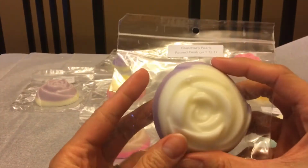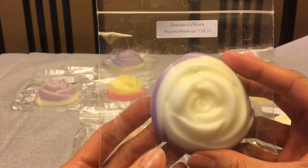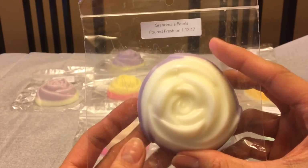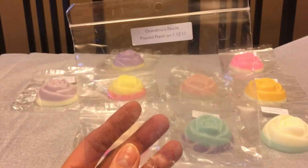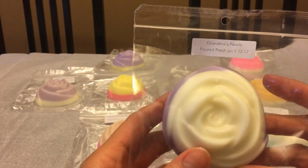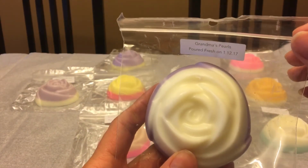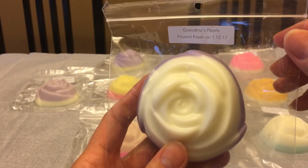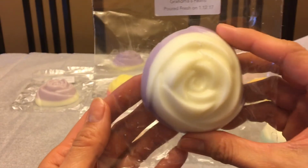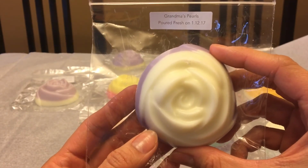Okay, next is Grandma's Pearls, and I had heard a lot about Grandma's Pearls. People just really liking this. You know, it's a staple, I think, from VCS. And Grandma's Pearls is lavender, marshmallow, vanilla. Sorry, guys, I cannot stop coughing. This to me is like the perfect blend of lavender and sweet. So you get that marshmallow and vanilla, you get that lavender, and it's definitely a sweet lavender and not an herbal lavender, but it's just a really soothing scent.